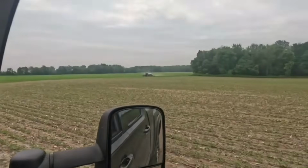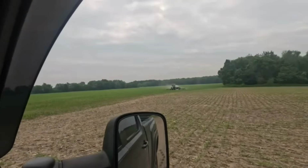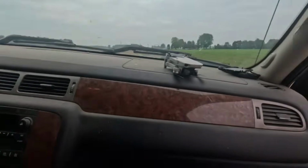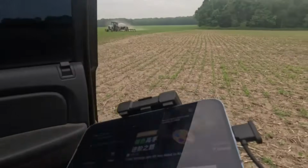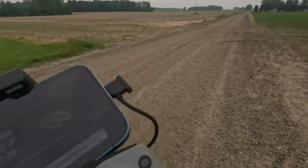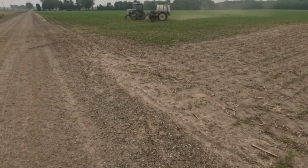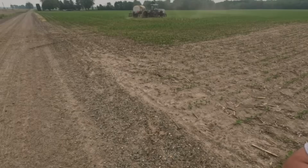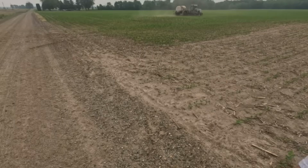I'm gonna turn the camera. You say you got your drone? Oh yeah, it's right here. See the old grill lamp? Now, how far can that go? A long ways. This is just a little one. That's cool.